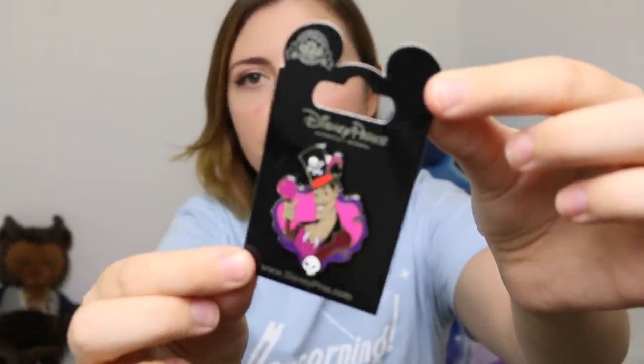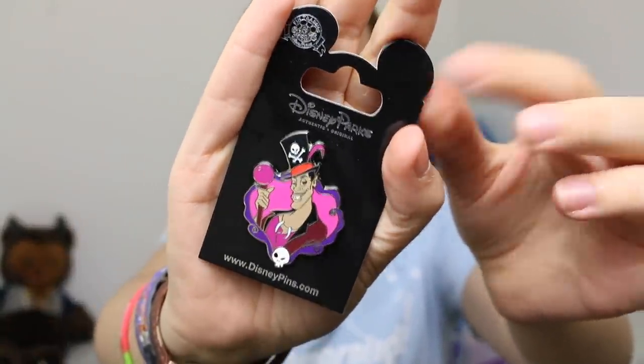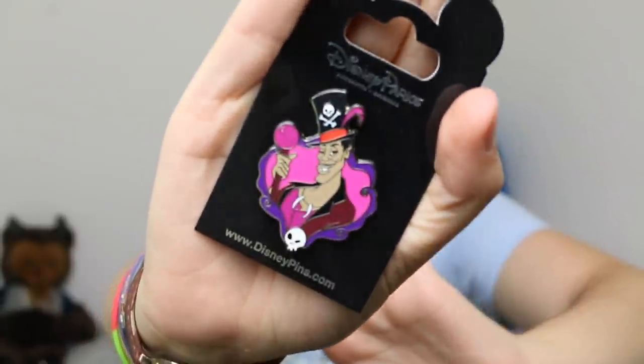I got four on their own separate villain pins. The first one I got was Dr. Facilier, who is one of my favourite villains. I absolutely love Princess and the Frog. Tiana obviously is my fave, but I just love Facilier.